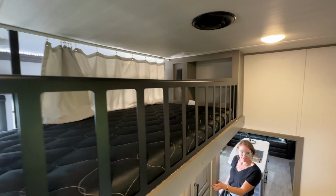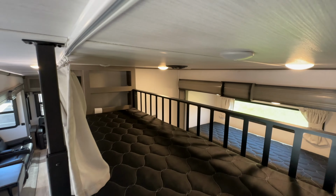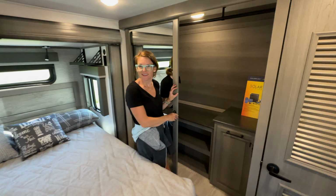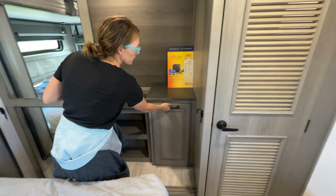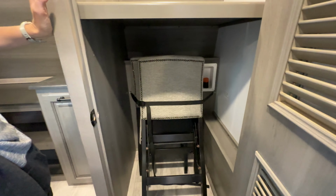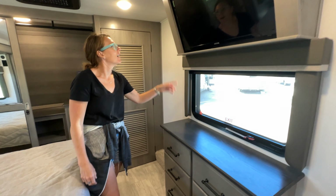Going down the hallway, we love that the control panel is inside a cabinet to keep it safe from little hands, and it gives it a nice, clean look. Moving to the primary bedroom at the front of the trailer, it has a king-size bed and a huge closet in the front cap, which comes with the washer-dryer prep. No more relying on laundromats. And of course, we have the 6-drawer dresser and a 32-inch LCD TV.